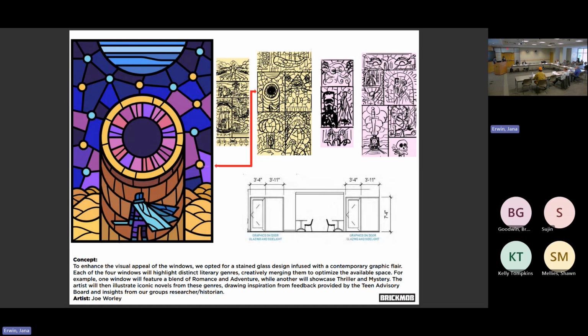So the teen artist, I have all of her paint colors as well. Sorry, children's here. I have all of the paint colors for her too, so I will make sure everything is relevant.